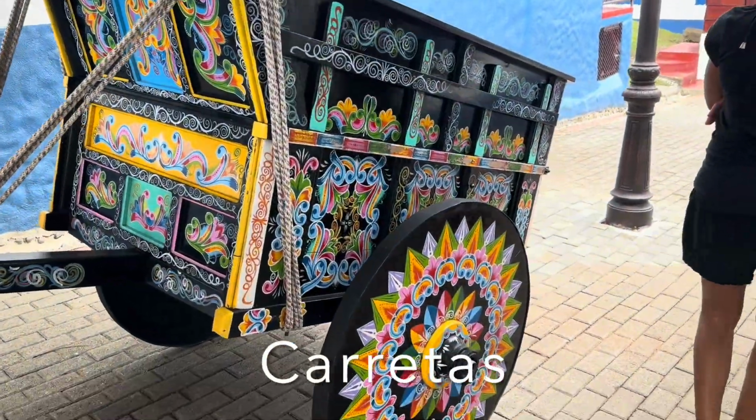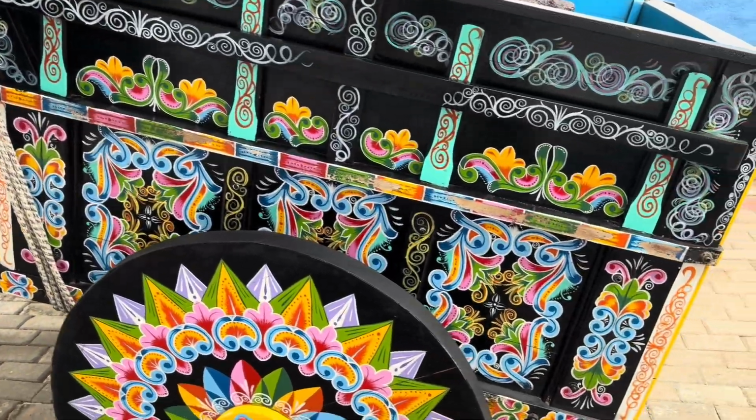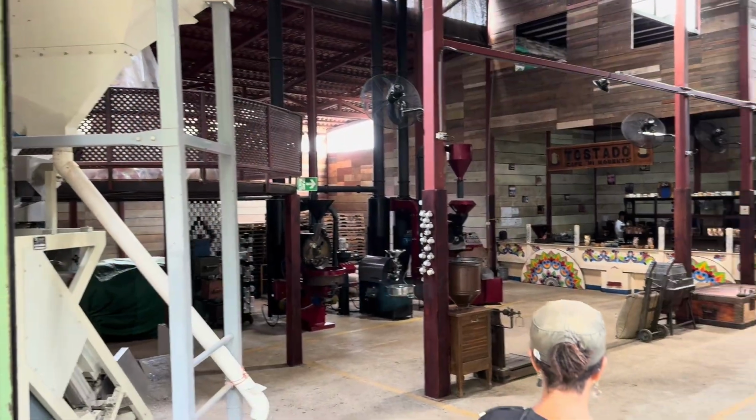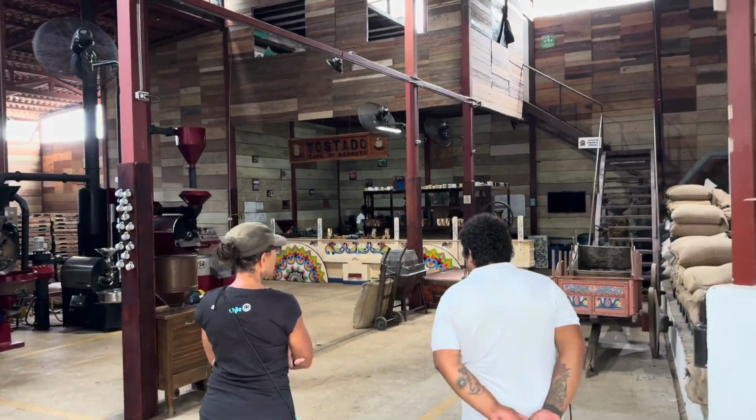We also learned about carretas. These ox carts, now hand-painted with special designs, are an important part of Costa Rica's history and considered a national symbol. While it's kind of on the pricey side, we enjoyed our half day at Hacienda La Chimba.